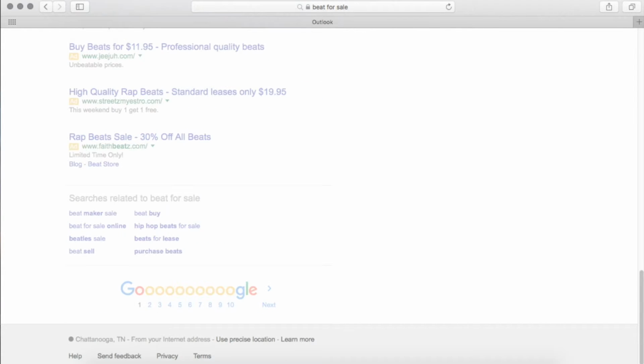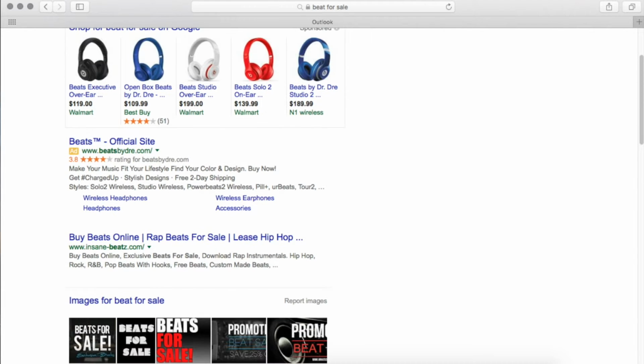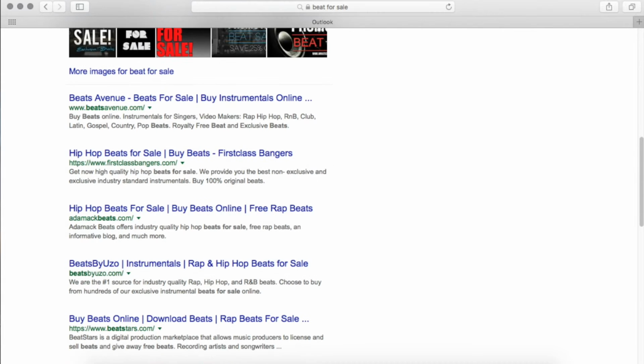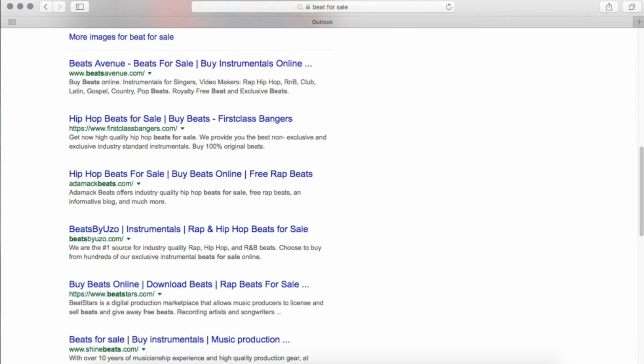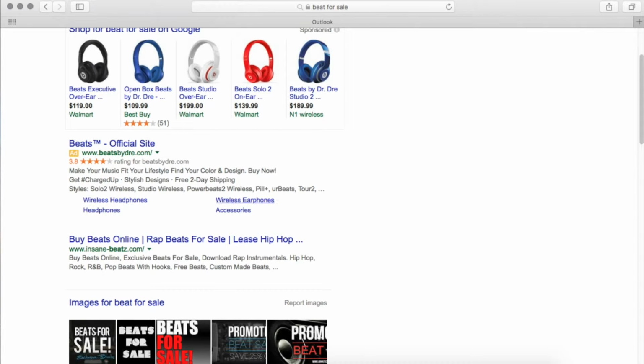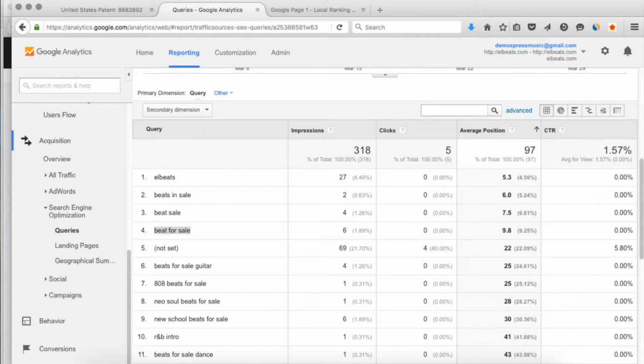Let's go to page 2. There's 11. That's not it, right? There's 12. Not it. 13. Not it. Not it. Not it. Not it. Why am I showing you this? Basically, it's not any of these. So what does this mean? It means the results I see when I search is different from what Google is testing for my site.